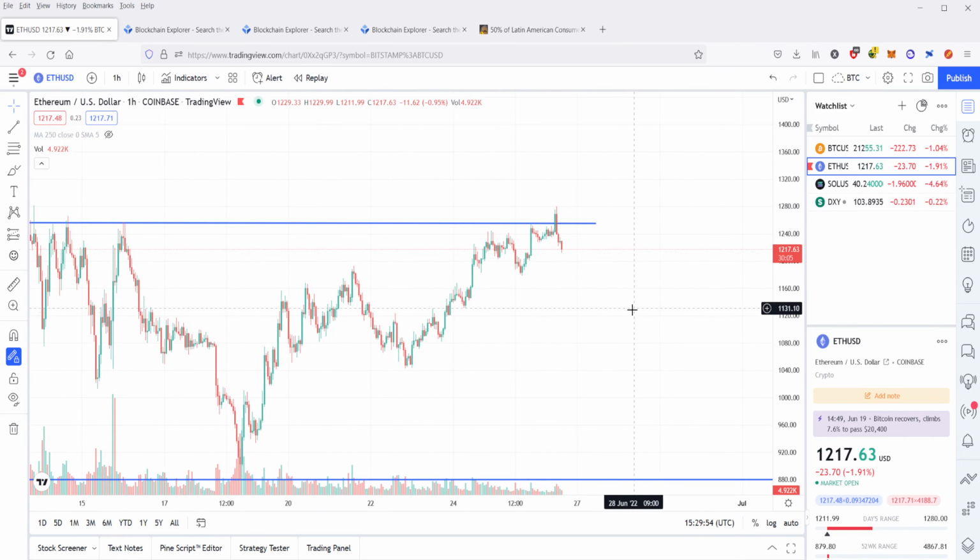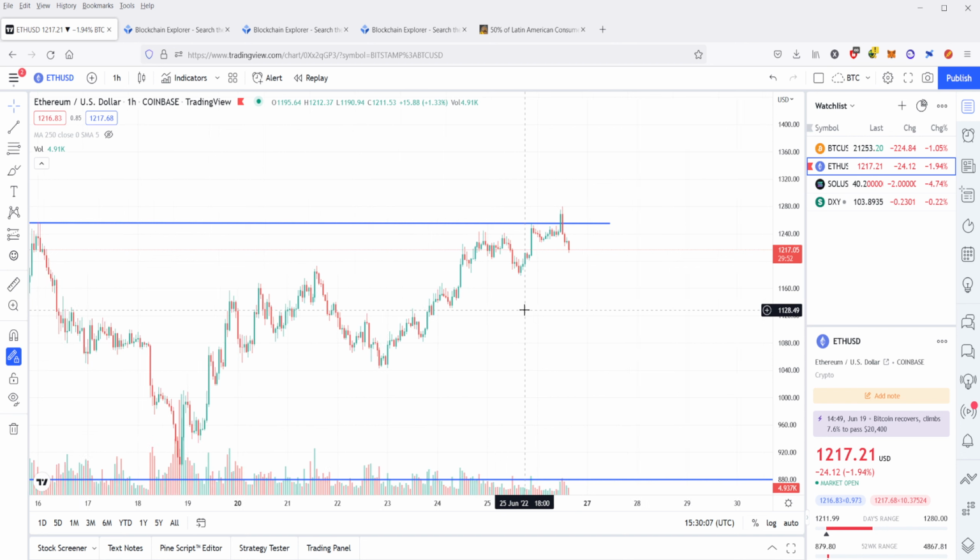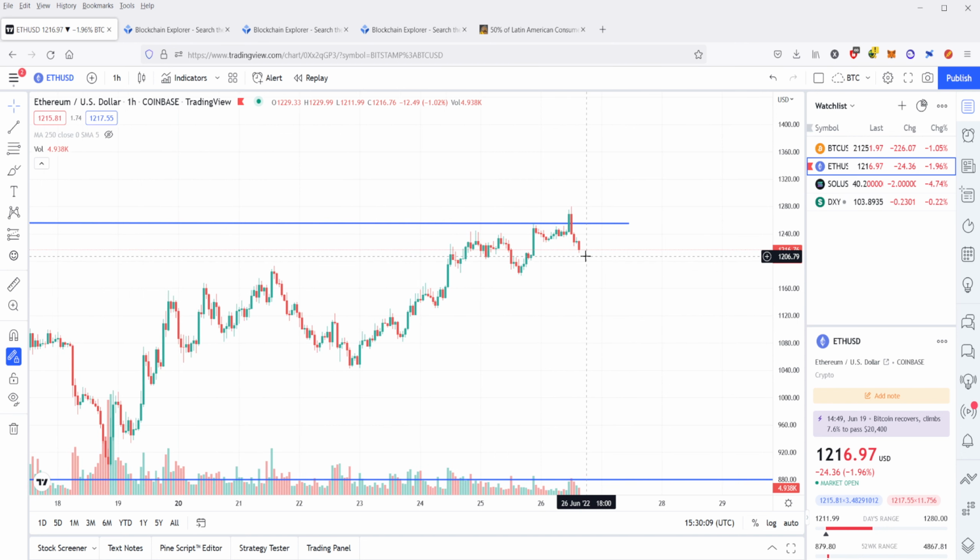Again, for ETH, I personally would not step in at this point, but again, this is not financial advice. I would definitely prefer that you do your own due diligence and your own TA. This is for educational purposes only. But the way it's looking right now is not bullish in the short term.